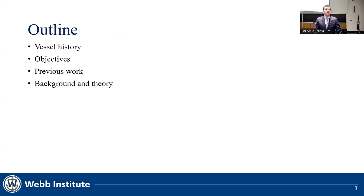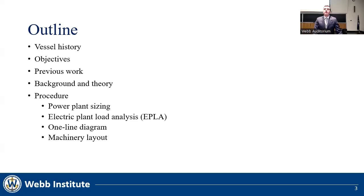For a brief outline, Max and I will discuss the vessel's history, the objectives of our work, previous work done with the Lilac, background and theory, and our procedure, which includes the power plant sizing, the development of an electric plant load analysis, the development of a one-line diagram, and the machinery layout used to show a proof of concept. Then we will provide some conclusions and recommendations for future work.